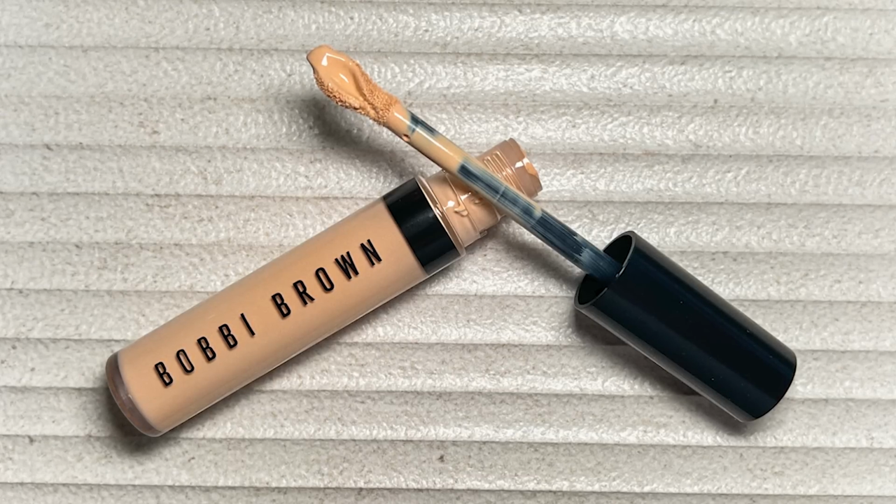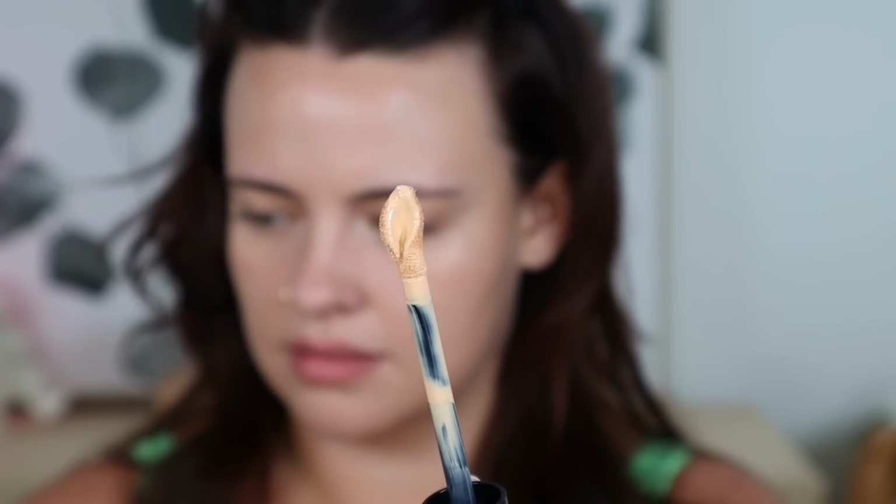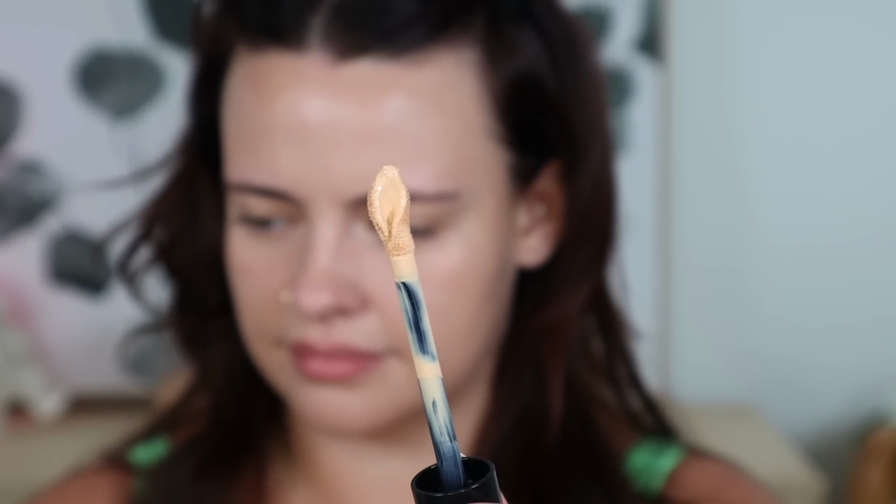Okay, next up I'm going to layer over another concealer. This is the Bobbi Brown Skin Full Cover Concealer, and I have the shade Sand. I remember this being a really weird applicator. Yeah, it just makes me feel uncomfy for some reason. I think it's just because it looks like a little petal spoon, and I'm like, why do I need so much concealer? See what I mean? Like, what is that? I'm going to apply it with the back side, just the tiniest amount.